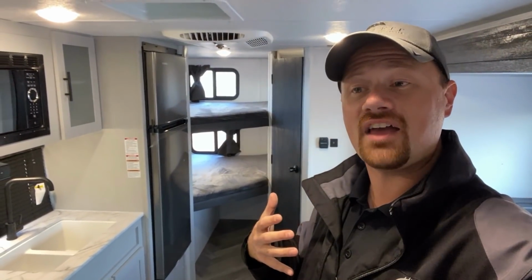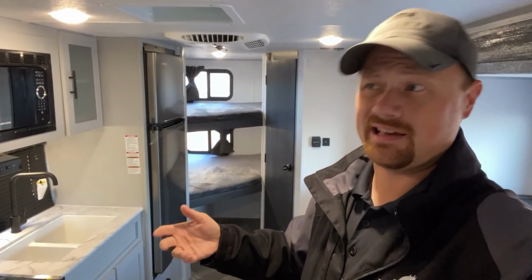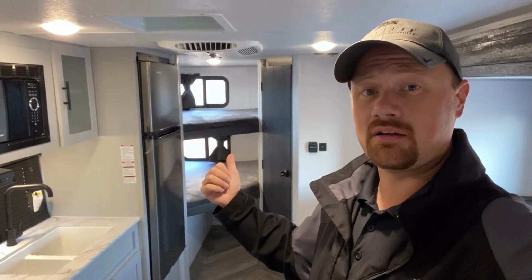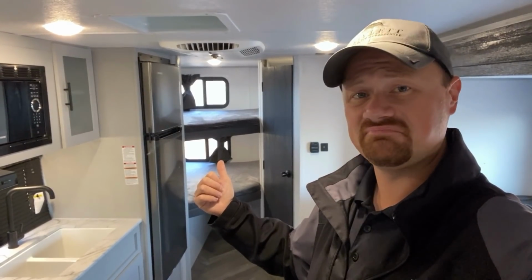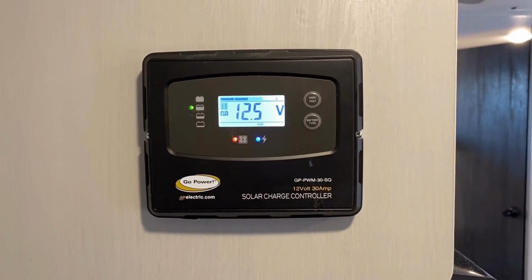But personally, I think having a small boondocking generator is really handy. Not to mention, if you lose power at your house, you can always plug an extension cord into it, keep the generator outside, and keep your fridge running so your meat doesn't rot. Yuck. Just a little bit better look at that Go Power charge controller right there. I don't know, in case you're curious.